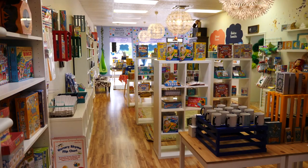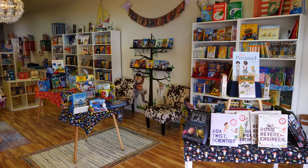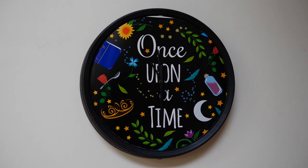Whether you're booking an event or searching for something new to read, Lavender's Blue Literacy Market is a fairy tale of a find. So kid friendly. And just the different book areas, you can kind of find your vibe, I guess. And it just looks like a fun place to hang out, like kind of like an adult bookstore for kids.